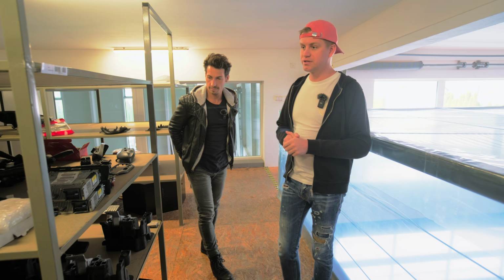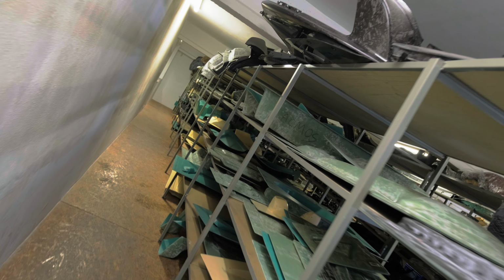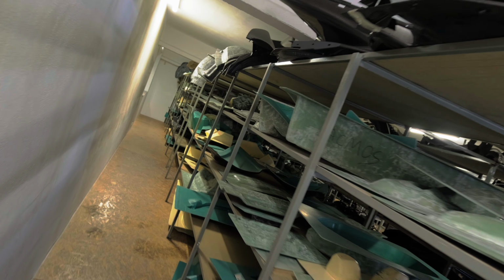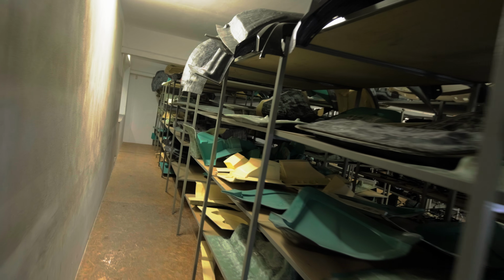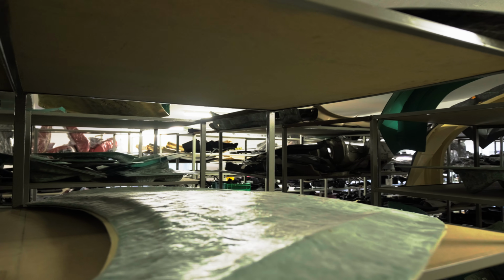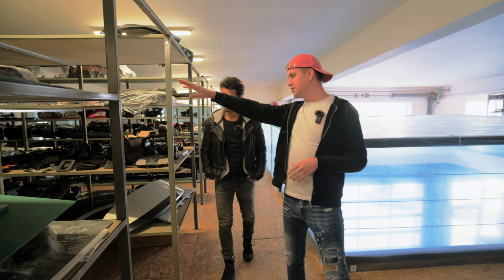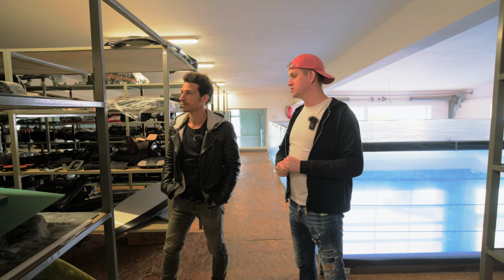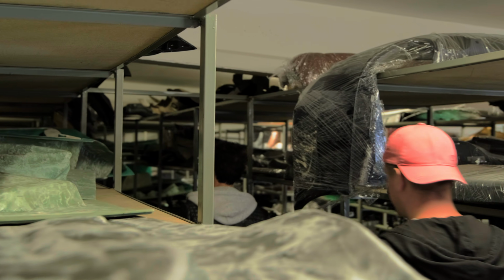So for example, here I can show you. On the right side we have the molds of McLaren parts. So basically we have MP4, 650, 675 LT, 570, 600 LT, 720, and all those racks all along are only molds of parts for McLaren. We are in another warehouse.